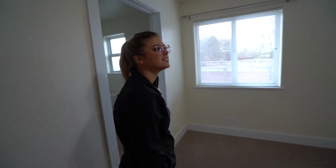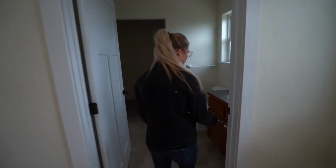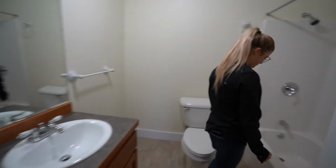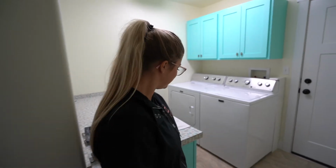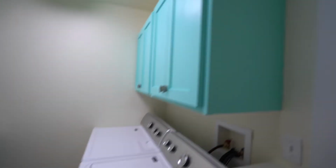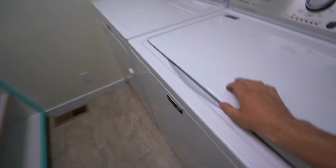The master bedroom. It's actually pretty big. It's huge. All right, we got the master bathroom. Here's the other bedroom. All right, and here's the third bedroom. This house is super nice. Straight out of the 70s. Got ourselves a 70s laundry room. These appliances are like brand new.